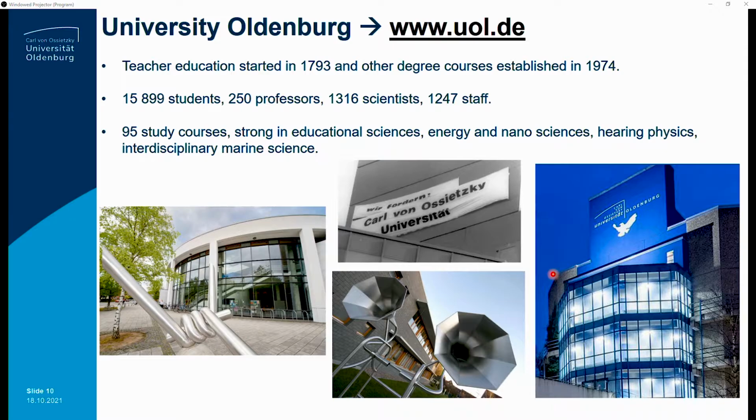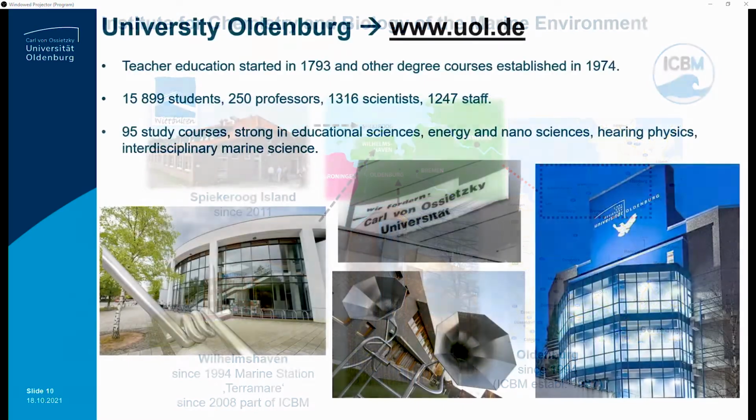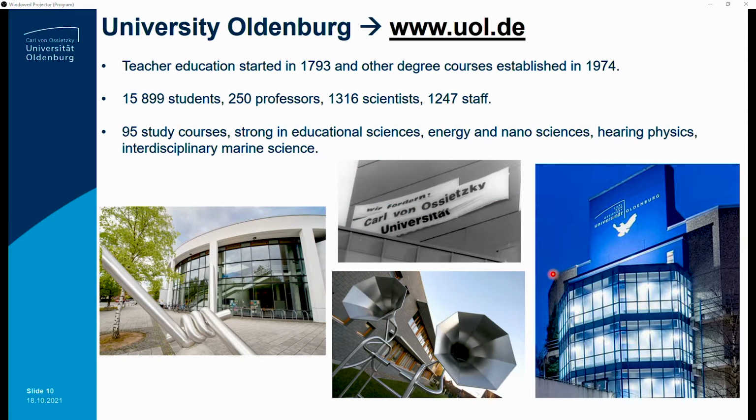From the statistics from last year, it's quite a big university, with about 15,899 students, about 250 professors, about 1,316 scientists, and technicians and other supporting staff, about 1,247. At the moment, we have about 95 study courses, and we are strong mostly in educational science, energy and nanosciences, and hearing physics. Here we have one of the best institutes dealing with hearing science. And then, of course, interdisciplinary marine sciences, which is the aspect I am dealing in.